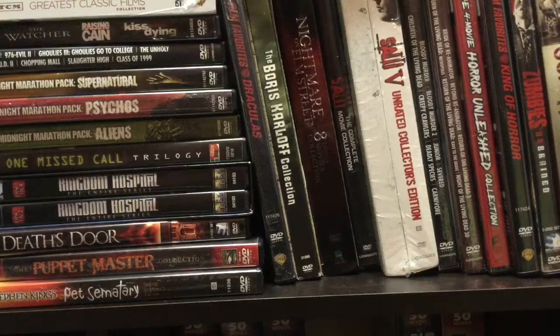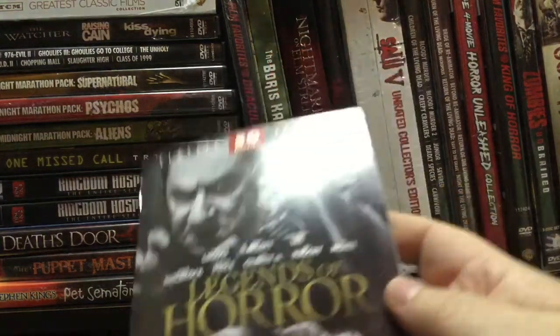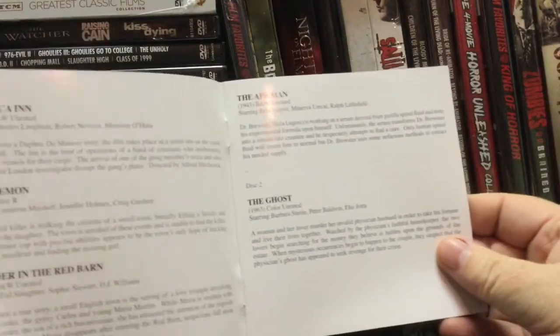Disc 1, I'm kind of okay with that. They're all the same picture. None of them are any different. They're all Bela Lugosi on them. But what I like about this one, and all of them have this, is this little booklet, which you open, and it'll tell you what's on each of the discs, with a little background. So that's kind of a classy deal.